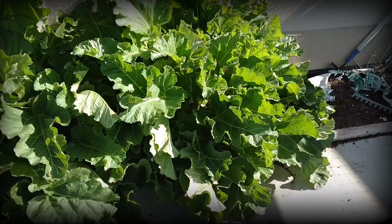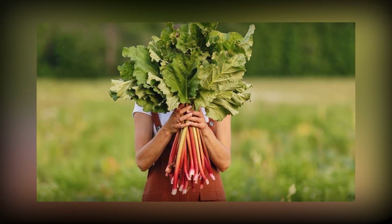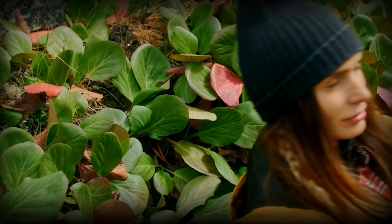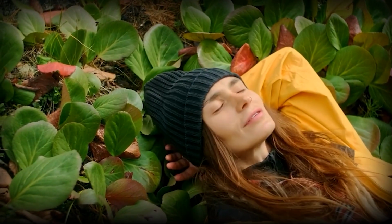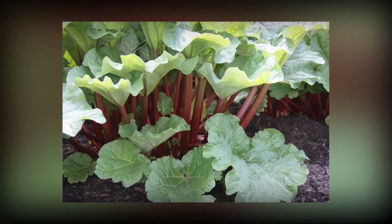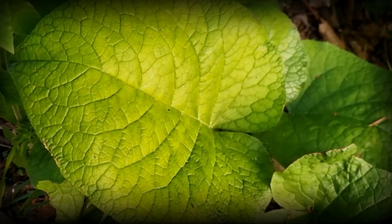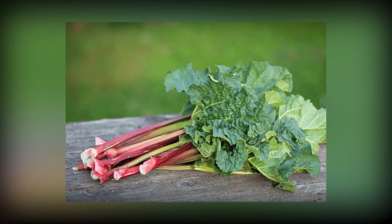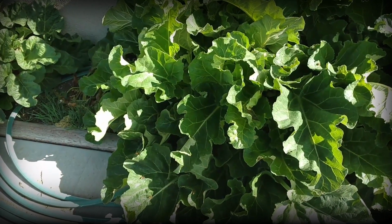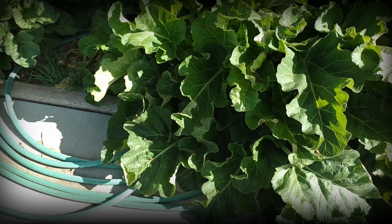Rhubarb leaves. Rhubarb was a staple in your grandparents' vegetable gardens, with its large crinkled leaves on thick red or green stalks. The tart stalks were treasured for pies, jams, and sauces, especially in early summer when fresh fruit was still scarce. Every garden had at least one rhubarb patch, and the plants would produce reliably for decades with minimal care. But while the stalks are perfectly safe to eat, the leaves contain high levels of oxalic acid and other compounds that can cause serious poisoning.